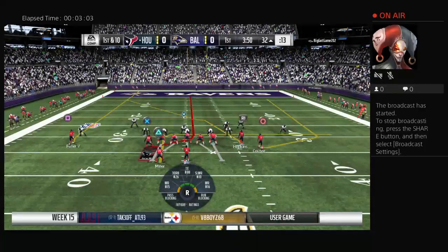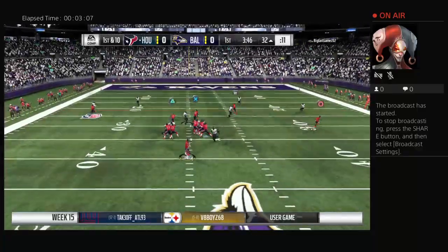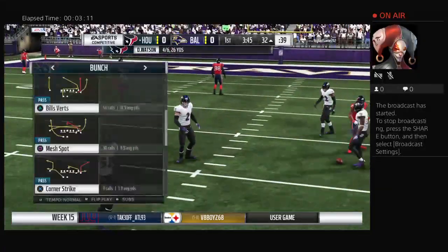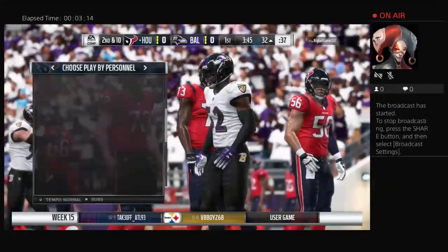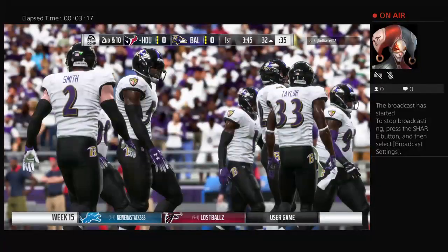Hey, you got to get moving, man. You got to get that. On first down, it's Watson. And he'll be hit as he releases it, and that'll fall incomplete. He was looking to get it to his running back, Lamar Miller, and that'll bring up second down.